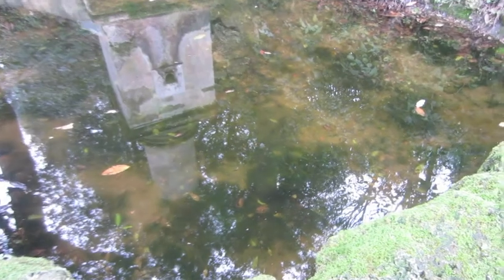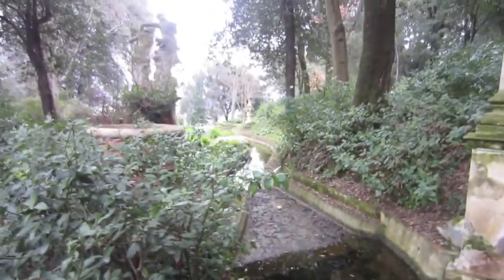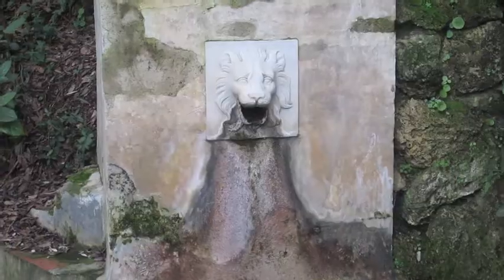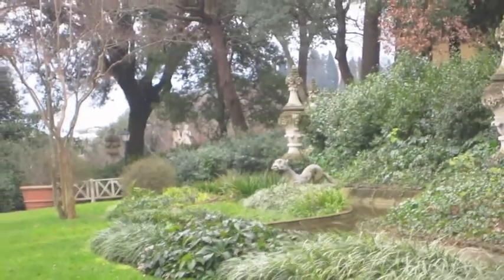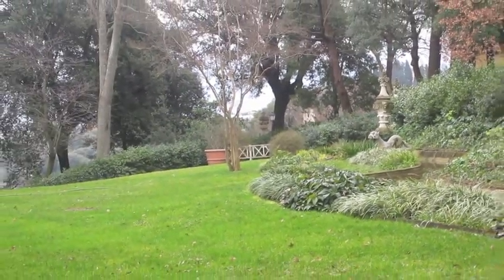There's little fishies in the water. The Japanese, Chinese, they use water in their garden, right, in a different way. That's so cool. There's a funky little dragon thing guarding over the English style garden thing.